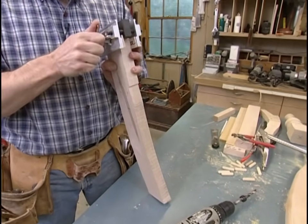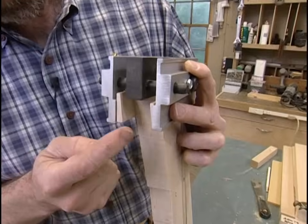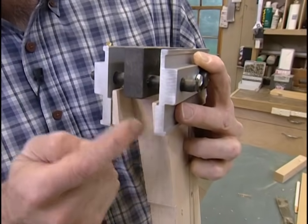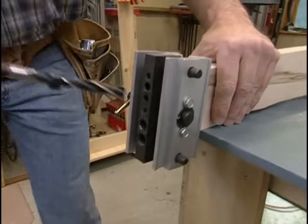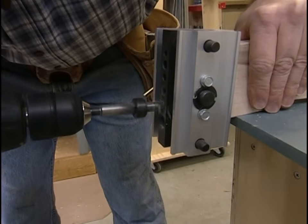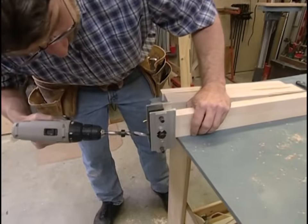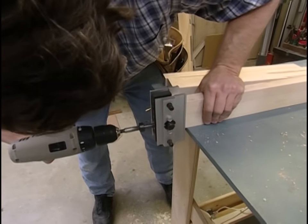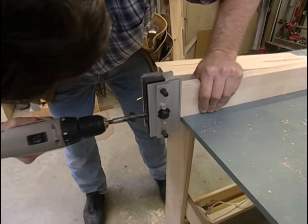Now the side rails have their ends cut at 6.5 degrees. So a couple 6.5 degree wedges will align the hole for the dowel. The rest of the holes for the dowels and all the cross pieces can be drilled with the doweling jig in its normal mode.